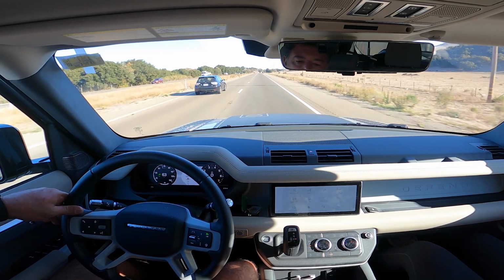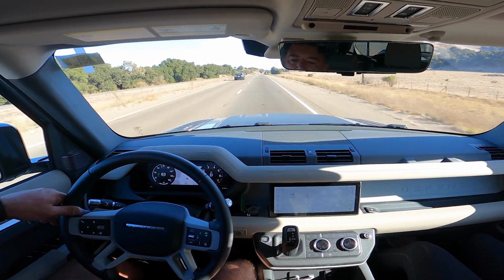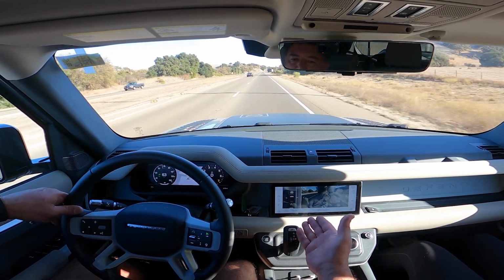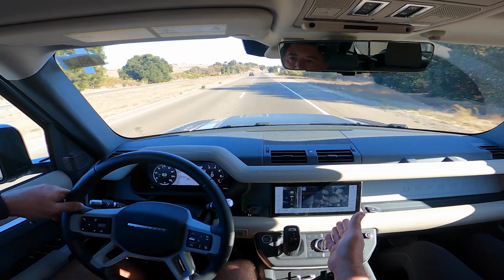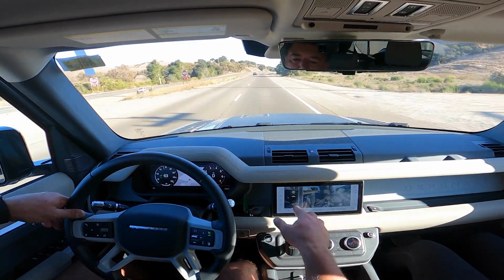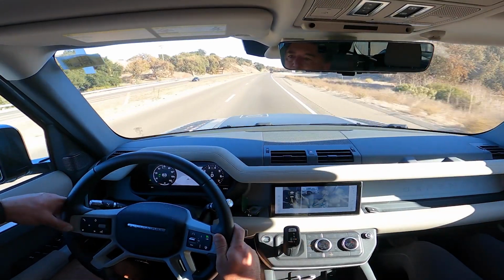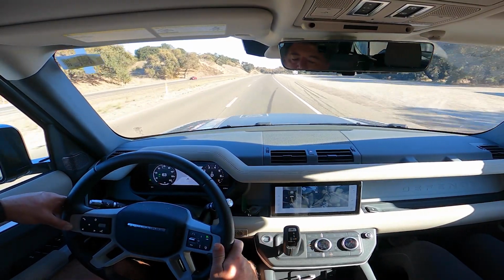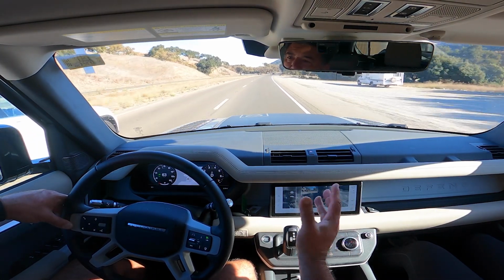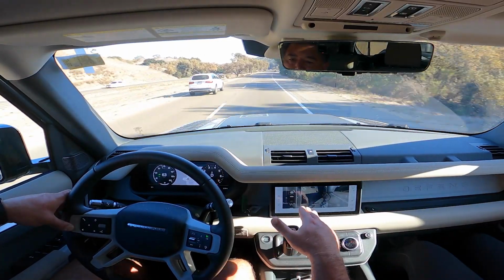What is very impressive, because we are towing this week, is all the cameras and all the different views. So as you can see here, I've got different views for cameras. I can see what's going on back here. This is actually pretty handy, especially if you're kind of a beginner in trailering. It helps you stay within the lane, so you know what you're doing. And so it's just interesting to me overall that Land Rover clearly wants you to tow.